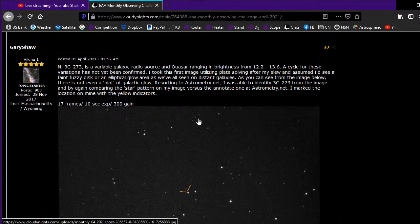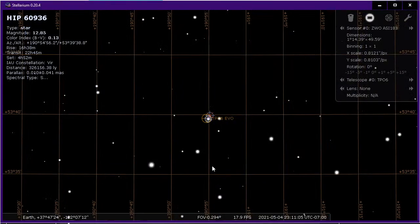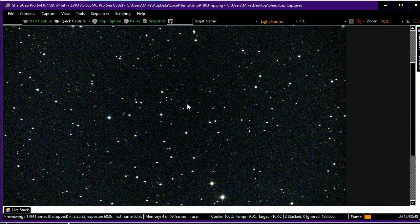It took this first image using a placeholder after my slew and assumed I'd see a faint fuzzy disk or a glow. There is not even a hint of galactic glow. I was able to identify from the image again. Mark the location of the yellow indicators. Yeah, so this is 10-second exposures. I'm using 60-second exposures. You can definitely see the stars that are in there, but I don't see any galaxy there.